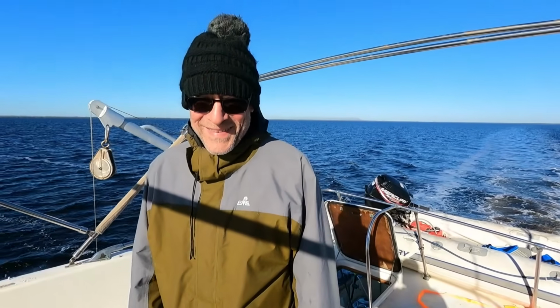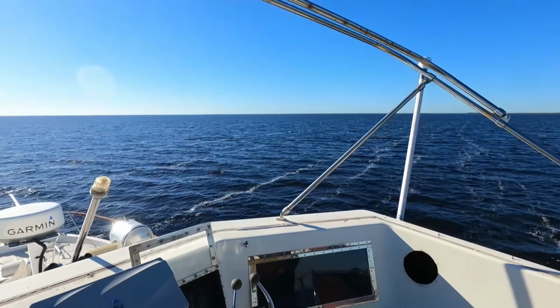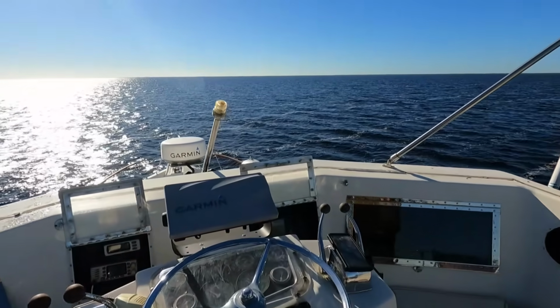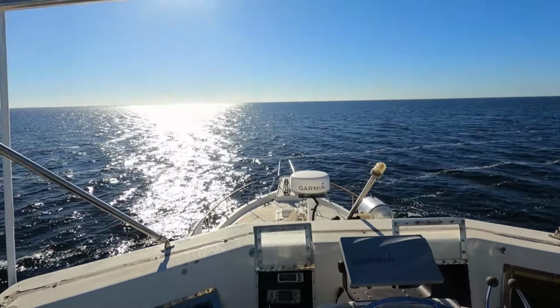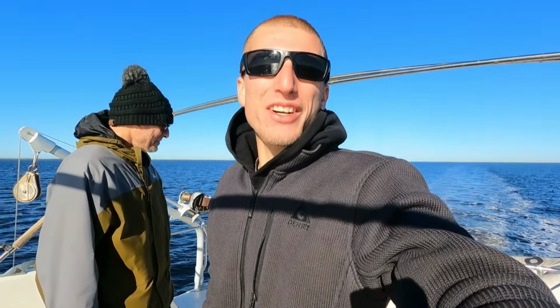So we made it out of there, Dad. Yeah, oh man, we're out of the sketchy territory and into our next sketchy territory. We're rolling along. We're rolling into the sun. Autopilot is working awesome. And I'm gonna go downstairs and check on the engines, make sure everything's looking good now that we're in some deeper water. And we'll go from there.